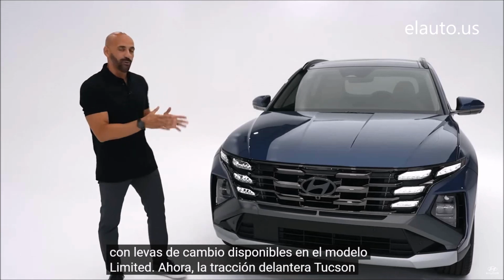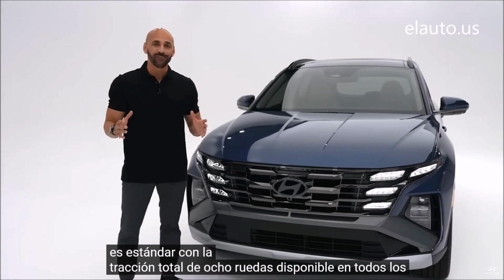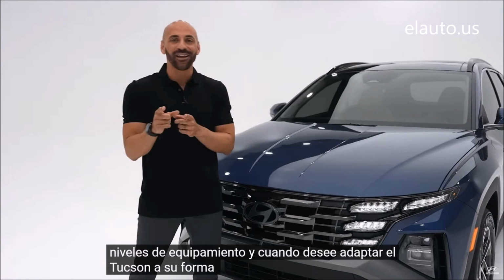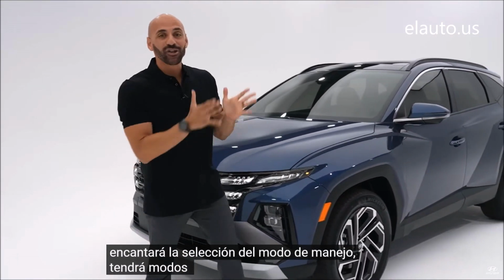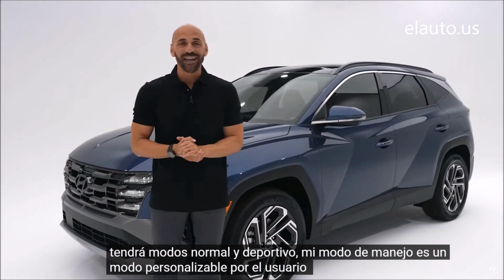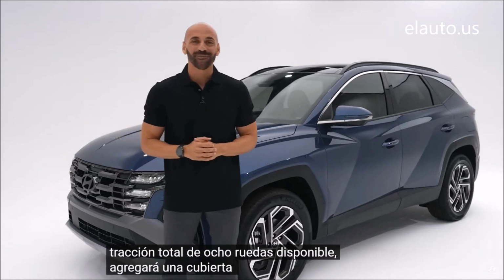Now with Tucson, front-wheel drive comes standard with available H-Track all-wheel drive on all trim levels. And when you want to tailor Tucson to your driving, you're going to love Drive Mode Select. It's going to have normal and sport modes, My Drive, a user customizable mode, and with that available H-Track all-wheel drive, it will add a snow mode.